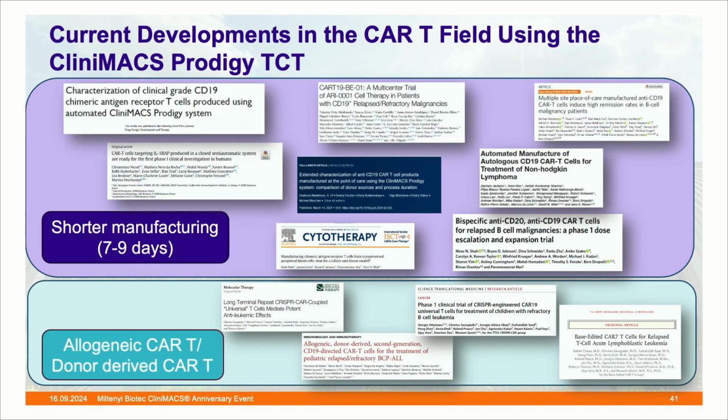And as I said, they are working, as we are as well, independently to shorten their manufacturing process. They are also exploring the boundaries. They're moving outside of the pure autologous space to the allogeneic space, and they are also using donor-derived cells in the context of allogeneic bone marrow transplantation. This widespread innovation by our customers highlights that the platform is versatile and has great potential.